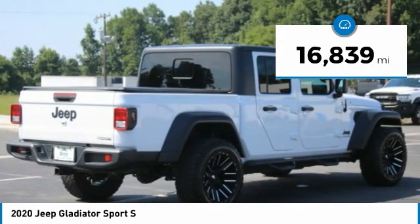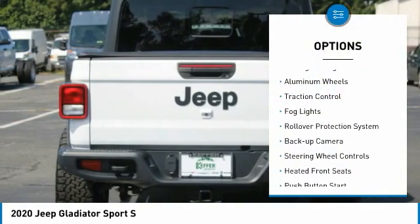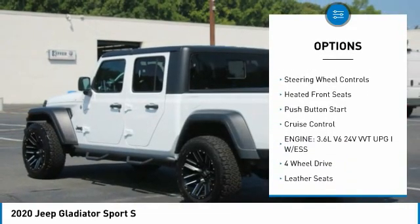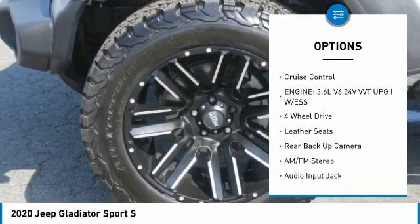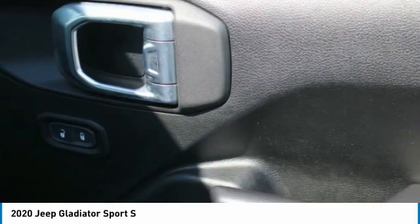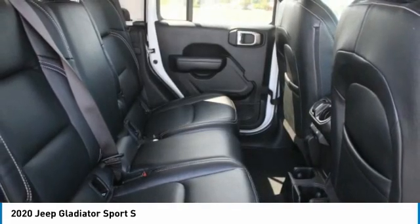Here are some of this vehicle's great options: towing package, aluminum wheels, traction control, fog lights, rollover protection system, backup camera, steering wheel controls, heated front seats, push button start, cruise control. This beauty will make even your house keys jealous. Drive it today.